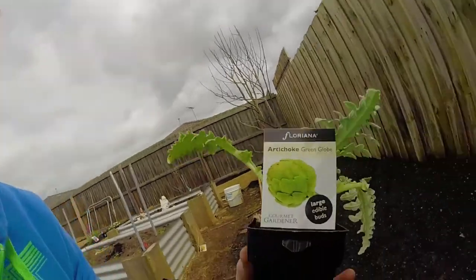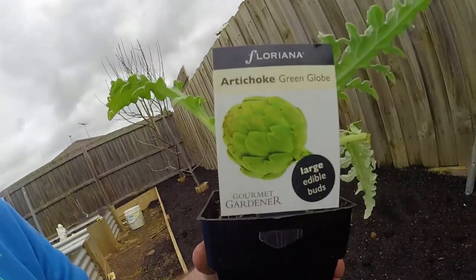Kiwiberry. Last but by no means least is this amazing green globe artichoke, which is actually in the thistle family. She'll grow up 1 to 2 meters tall, like a big thistle plant. It looks pretty ugly, but it shoots out these amazing flowers, and those little flowers there, completely edible. Let's get that in.